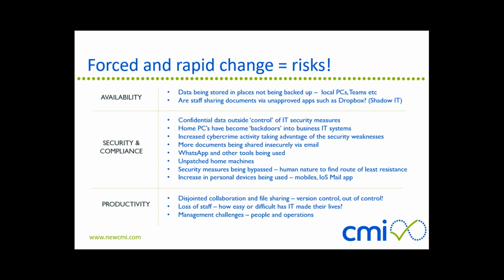So availability, just to confirm, is the availability of your systems, and typically we're talking about the backup and disaster recovery aspects of your business. Broadly speaking, most businesses were saving their data and running their applications either on servers in your office, in the cloud, or in web-based applications, etc. But the key point is those had been, and are still, adequately protected through backup strategies, processes, systems, tools, etc.